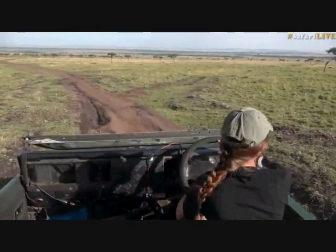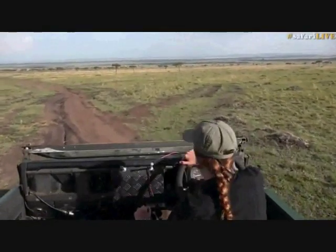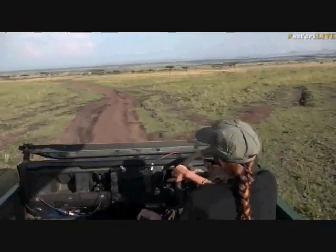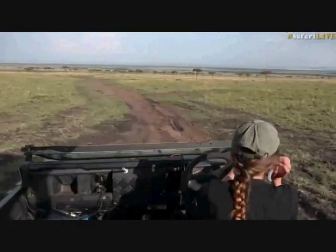So without any further ado, we're going to head off, go and see if we can find the sausage tree pride, I think, this afternoon. And then, if we can't find them, I don't know. We'll see where the day takes us.